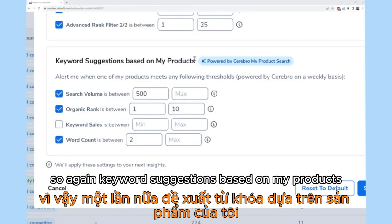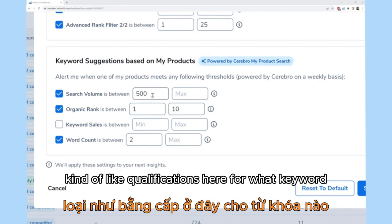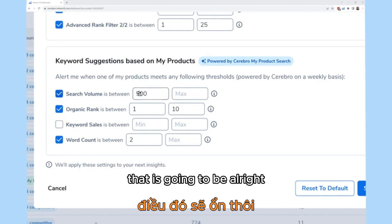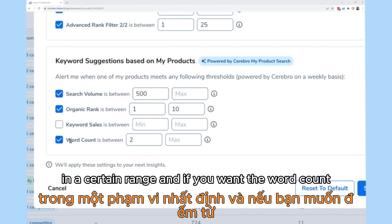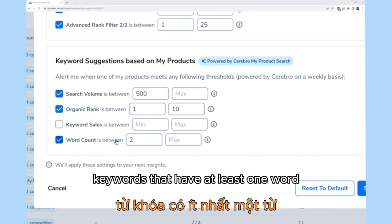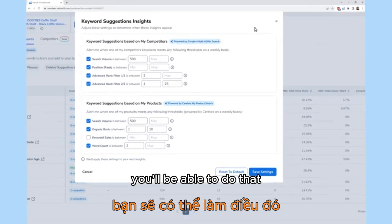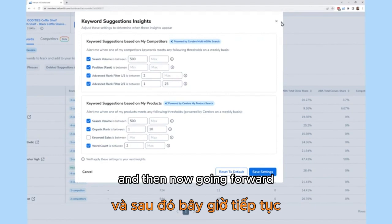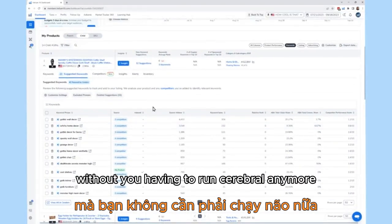So again, keyword suggestions based on my products. What you want to put here are your qualifications for what keyword that is going to be: your search volume, where your organic rank is in a certain range. And if you want the word count, you only want to see keywords that have at least one word or two, or at least 2 words, 3 words, or 4 words. You will be able to do that. And going forward, you're going to get these suggestions automatically without you having to run Cerebro anymore.